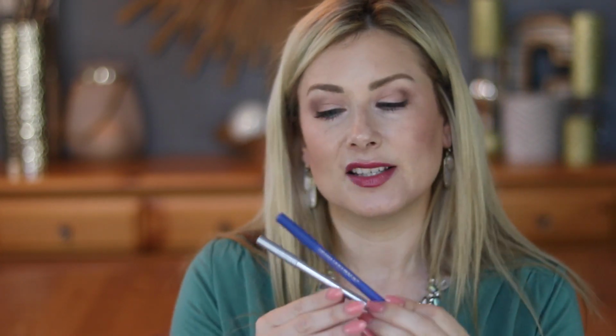Another thing that I think we all use every day is eyeliner. And my all-time favorite eyeliner, which has replaced every other eyeliner I reach for, is the Lancome Drama Liquid Pencils. Now that name is misleading. There's nothing liquid about these. These are a very soft gel-like consistency, but they are pencils.